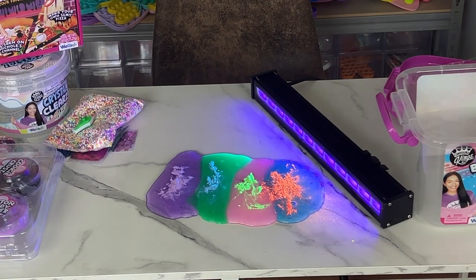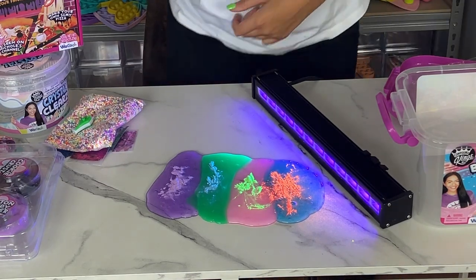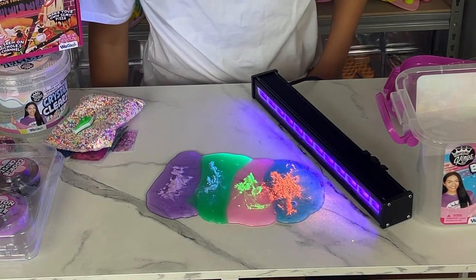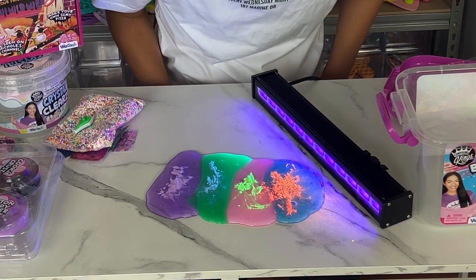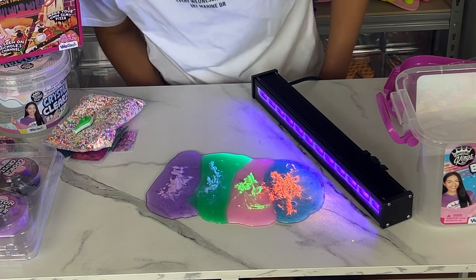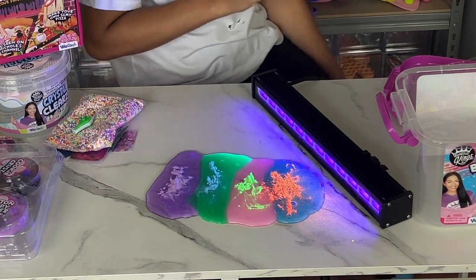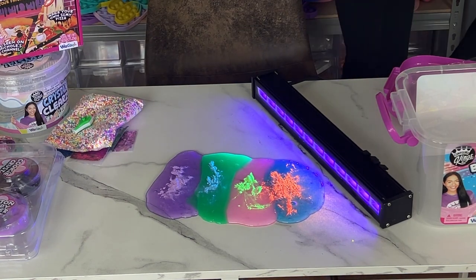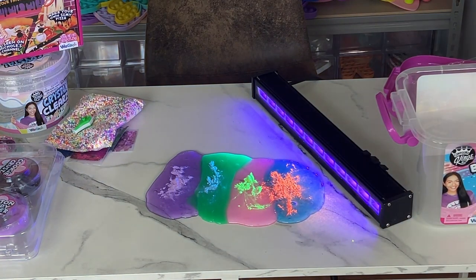And then this is the blue one. I'm gonna add the blue one to the green slime. So cute. And then I'm gonna add the neon green pigment to the pink slime, because that looks so stunning.